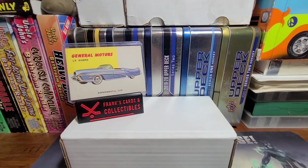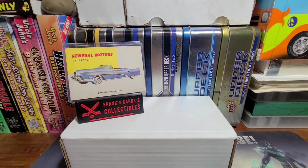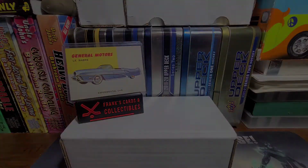Sure enough, a couple months ago, I'm at a local show, and one of the vendors has a whole stack of these things. And I'm like, could it be? Could it be the card I'm looking for is in this stack? And sure enough, it was, and I paid the grand total of $3 for it. So, I think I did good. Anyway, on to the top 3.